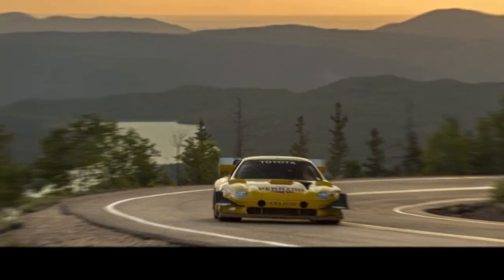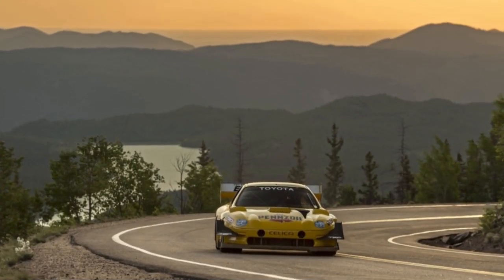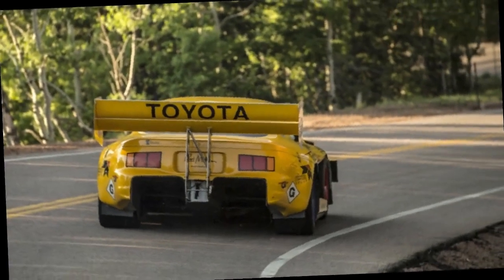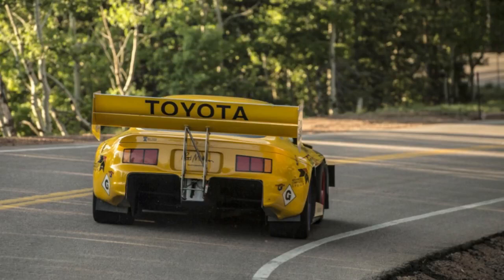Even so, we managed to get a few photos of the legendary Celica on course with Millen at the wheel, as well as a few detail shots after it limped to the side of the road. You can check them out in the gallery above.